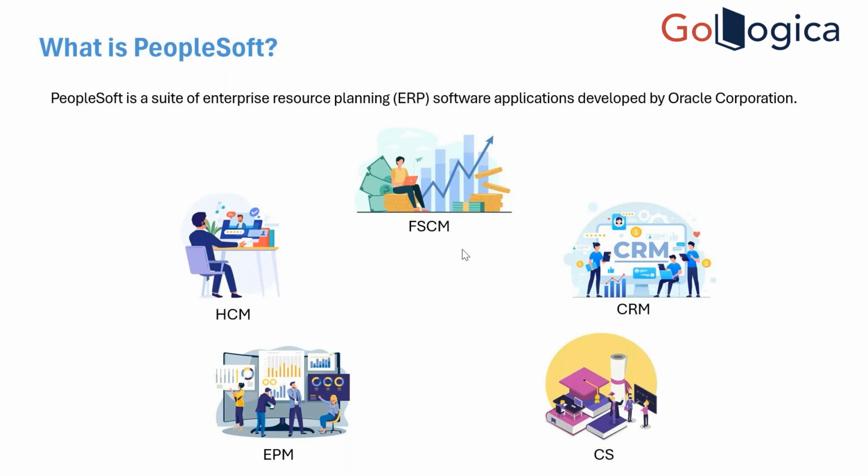PeopleSoft. HR related processes are grouped under HCM. So there is a product, PeopleSoft HCM, which targets the work which is done by the HR teams, like HR related work. So your recruitment will come in it. HCM stands for human capital management.